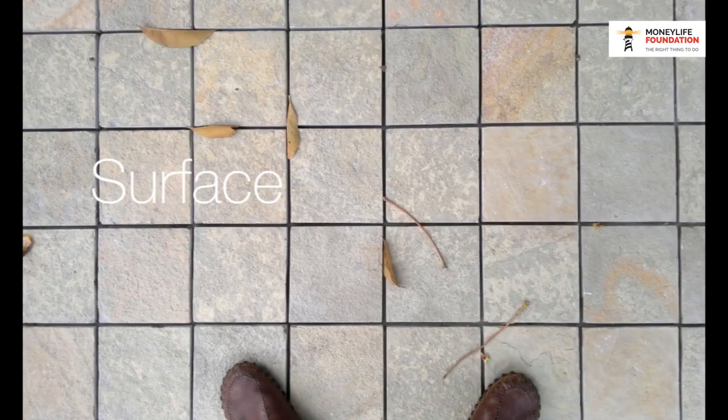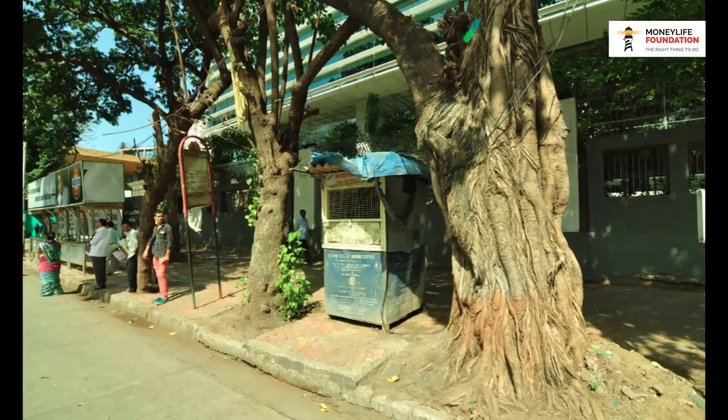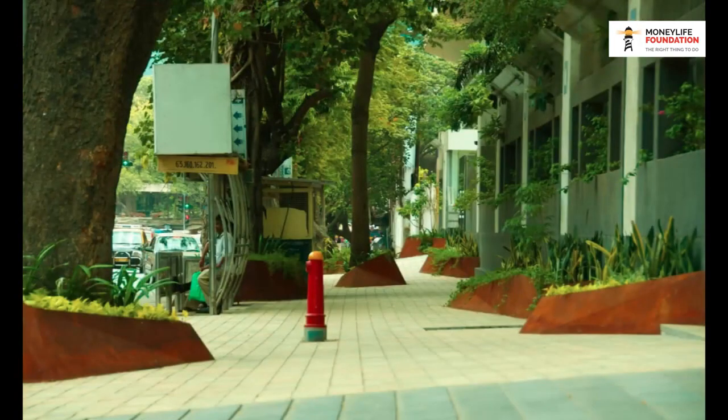So coming to the surface, in Bombay we used to have this Shahabad stone all over the place 20 years ago, and then suddenly the BMC decided that we are going to remove that and we're going to put this. So coming back to our footpath, this is what it looked like, standard, and this is what we did. It still looks like this. You can go now and it looks exactly like this even now. It's a bit dirty, but that's how it is.